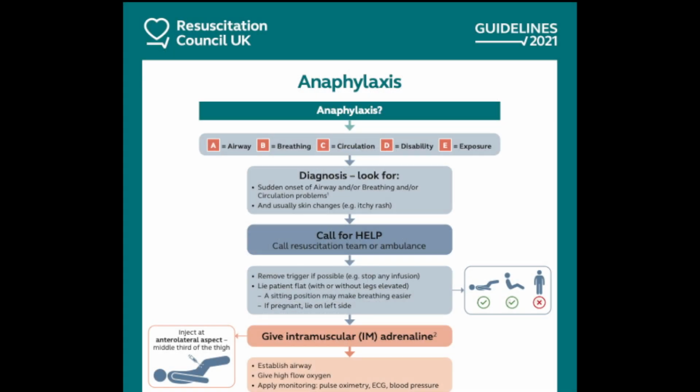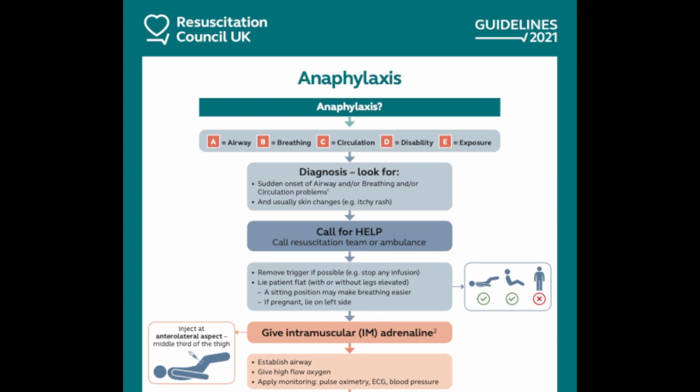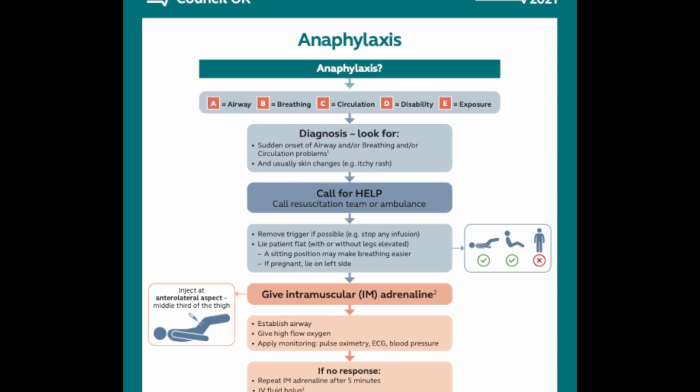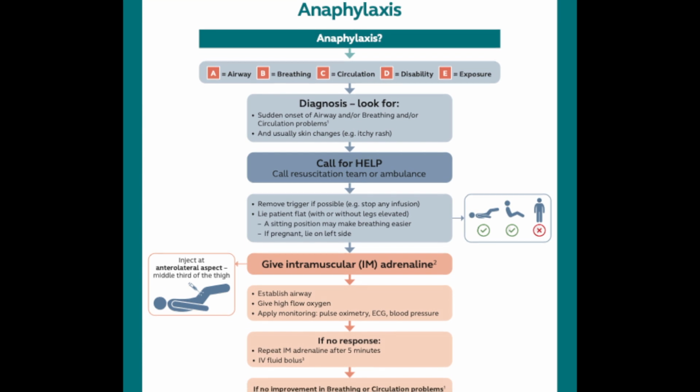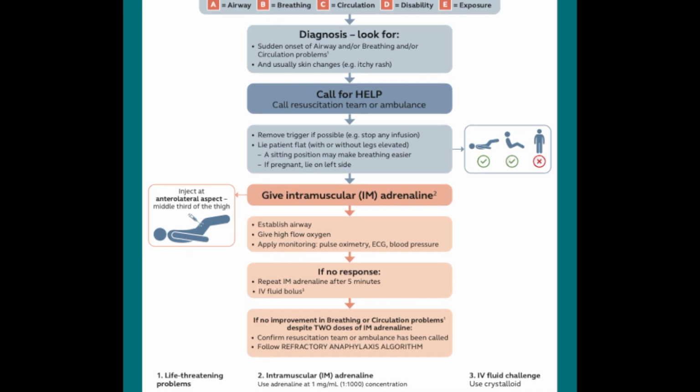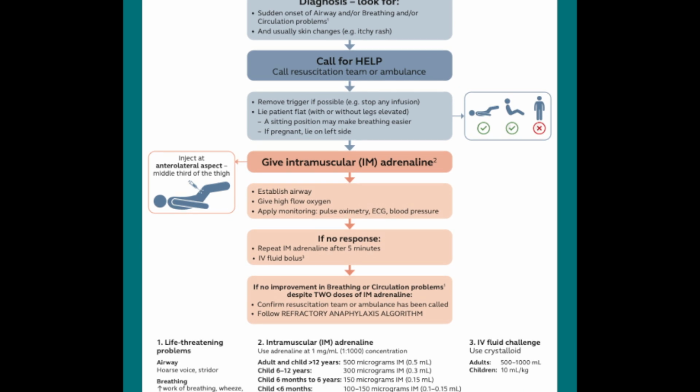Anaphylaxis is an acute life-threatening event as a result of a severe reaction to an allergen. This could be medications, food, or insect stings, for example. If during the course of your A to E assessment the patient shows any signs of anaphylaxis, such as facial swelling, wheeze, a high heart rate, low blood pressure, reduced level of consciousness, and/or a rash, put out an emergency call and administer 0.5 milligram of intramuscular adrenaline 1 in 1,000 solution. This dose can be repeated after 5 minutes if required.